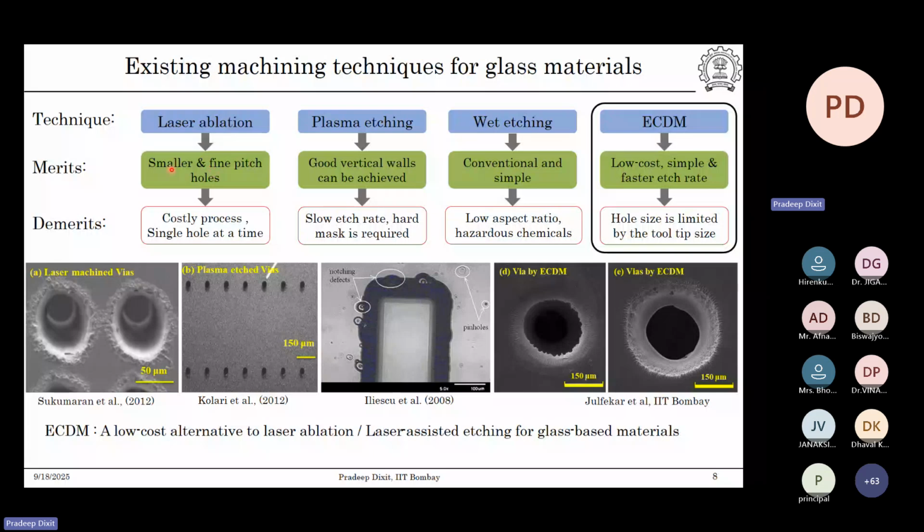So there are two techniques. One is laser ablation, where they use a pure laser to raise the temperature beyond the vaporization temperature. That's one technique, but it is a very costly process. For example, the femtosecond lasers used for glass-based material easily cost something like 5 crore plus, and that's why in the Indian context we don't see many femtosecond lasers available across India.